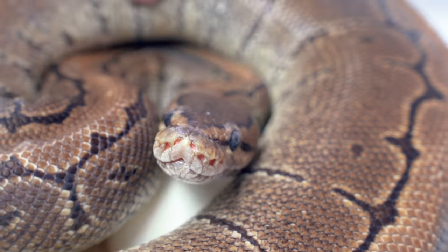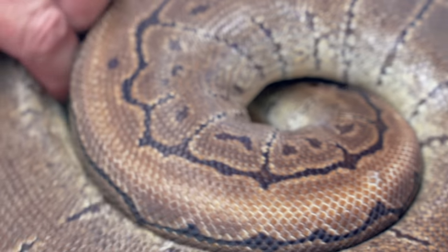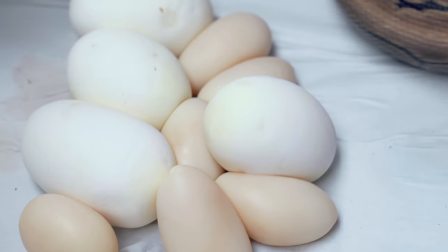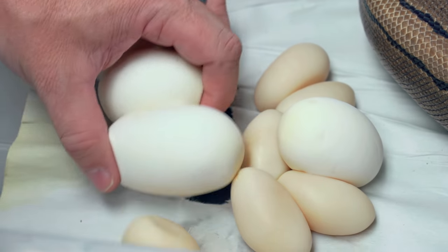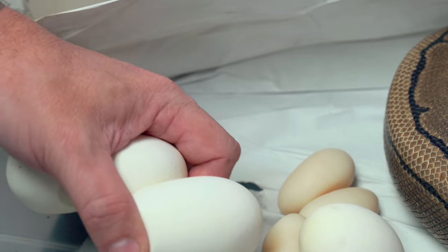Okay, Mama, let's see what you got going on here. Just get her kind of unwound a little bit. Looks like, oh, got some sluggers in there. That's not too good. Oh, tell you what, there's a few good eggs, no doubt about that, but there's definitely some sluggers in there.